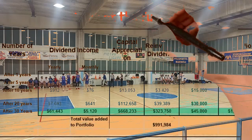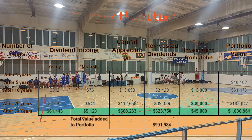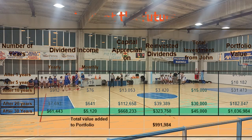Now let's take a look at the future, because that's what makes dividend investing so exciting. It's not just about where your portfolio is today, but where it can be in 10, 20, or even 30 years. So let's say you're investing $1,500 per year. That's around $125 a month, or about $4 a day. Now, what can you expect over the next 30 years? After 1 year, you're just getting started with an initial investment of $1,500. Fast forward to 10 years later, your portfolio could grow to around $31,473.